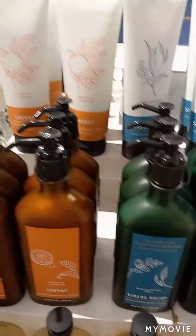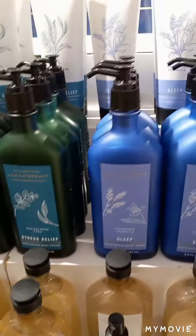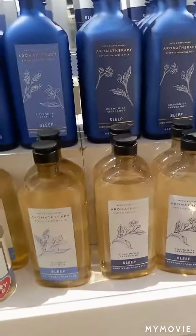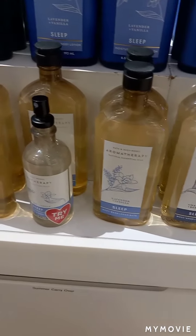Then we have aromatherapy with essential oils. We have orange and ginger, eucalyptus tea, lavender and vanilla, chamomile and bergamot. Then we have, that's the lotions, and we have the bubble bath.